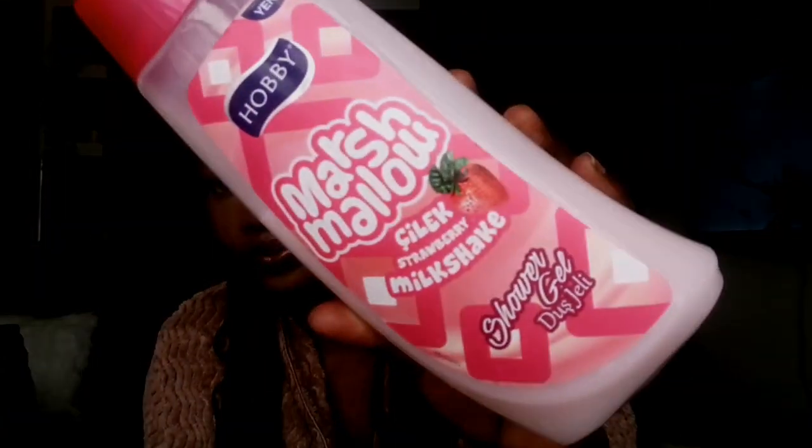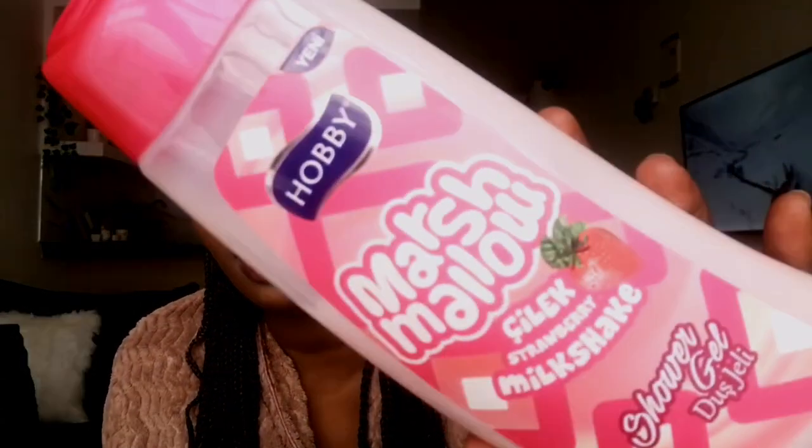I've not had any problem with using the Dove products. I actually use this one, and I also use this marshmallow, and sometimes I use both of them, sometimes I use one, and I most specifically love this marshmallow milkshake shower gel. It leaves my skin feeling so soft, and it smells divine. It smells so good.